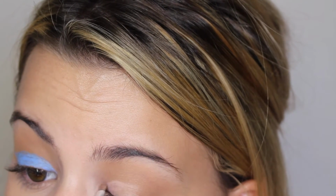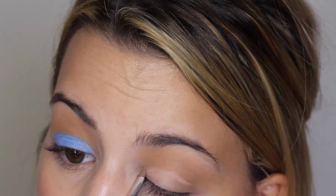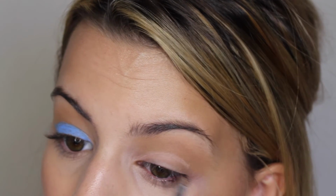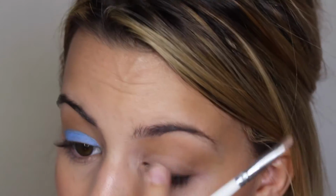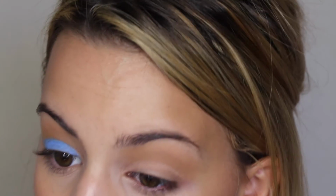When I went to do the other eye, before I went in with the eyeliner, I went in and carved out that area with concealer just to make it a little bit easier for me when I was drawing out the area that I was using the eyeliner on. I found this helped to make that area more clean and to brighten up the eyeliner.